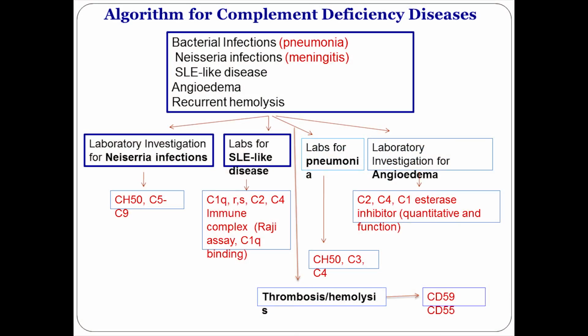All right, so here's our algorithm for complement deficiency. We have a patient that presents with either recurrent bacterial infections, Neisseria meningitis, lupus-like disease in a kid, angioedema, or recurrent hemolysis. If you have a patient who has the Neisseria infections, you want to order CH50, which is your total complement, that's going to be low, and C5, 6, 7, 8, and 9, and that will be low too. If you have someone that's presenting with lupus-like disease, order C1q, R, S, C2, and C4, and those will all be low. You can also do send-out lab for immune complex by Raji assay.